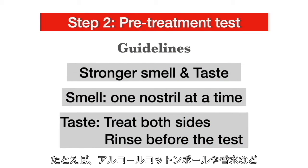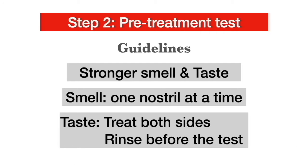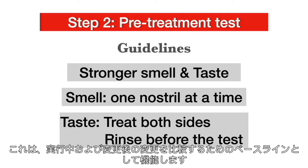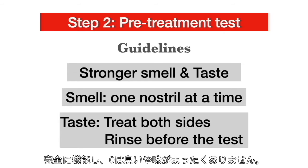Let's say alcohol cotton balls or perfumes or anything of that sort would be the perfect selection to perform the test. And, of course, start smelling test with one nostril at a time to see how well or how bad the current condition is. It serves as the baseline for comparing any changes during and after treatment. It would be a good idea to use a scale of 0 to 10, with 10 being fully functional and 0 being no smell or taste at all.